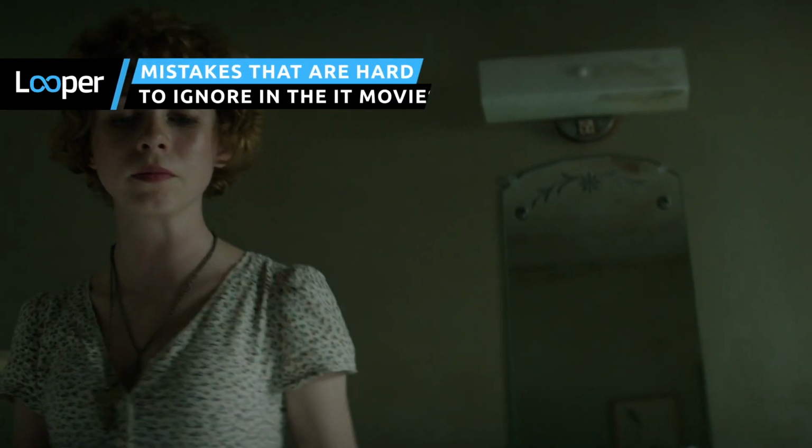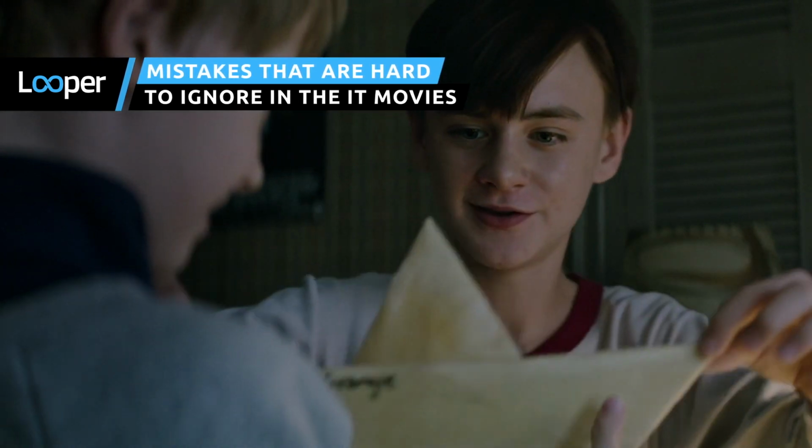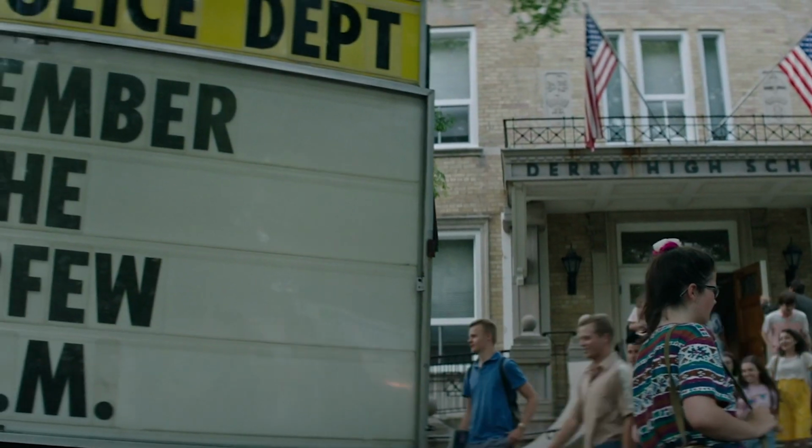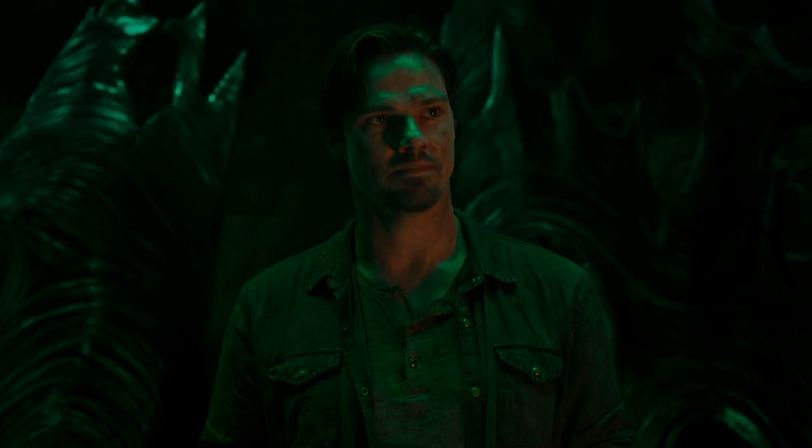While the It movies are absolutely frightening, they're also filled with a number of errors that are hard to ignore. So, what exactly did the filmmakers get wrong? Try to avoid the deadlights as we look for all the big mistakes in the It movies.